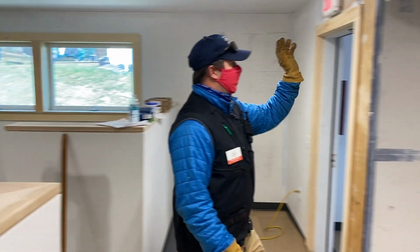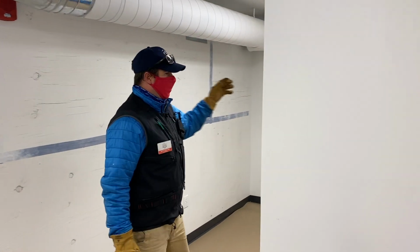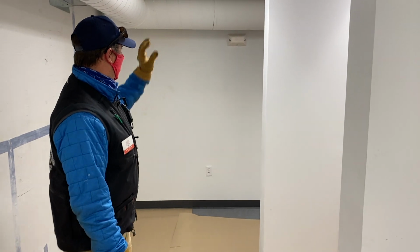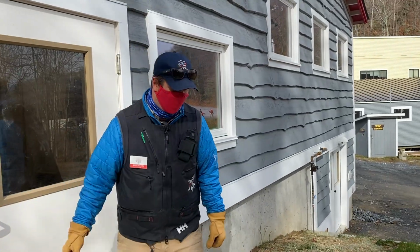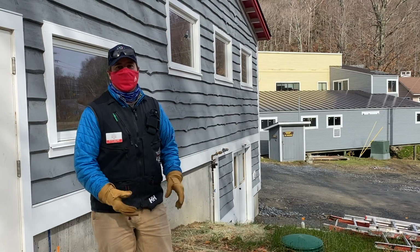Over here, there's going to be ski racks along this wall. There'll be ski racks on that wall. In between these two pillars here will be a boot dryer that we've had for some time, but we'll get it up and going. And then on the back wall will be a coat rack for all the ski patrol coats.